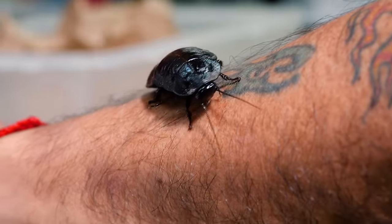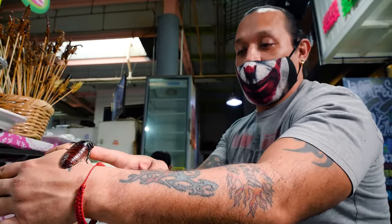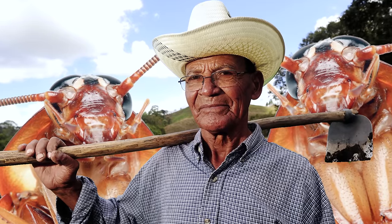Okay. Show me. This creepy bugger is known as a hissing cockroach. They're one of the largest species of cockroaches in the world, growing up to 2 to 3 inches in length. Though they come from Madagascar originally, these were farmed in Mexico City. Provecho. Provecho.